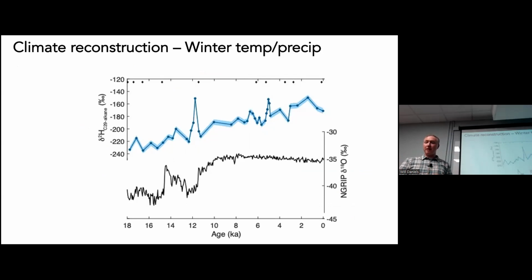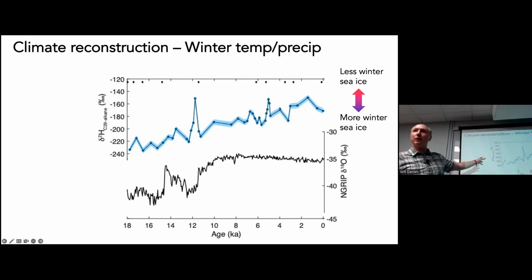Here's what the Lake Hill record looks like, again plotted with the Greenland isotope record. And we see a couple short-lived excursions like here and here. But leading up to the Mammoth extinction through the early Holocene, there's very little change. So our interpretive framework for the hydrogen isotope ratios of C29 alkane is here. Higher values indicate less winter sea ice or warm conditions. Lower values indicate more winter sea ice or colder winters.